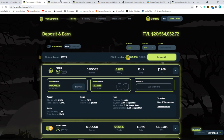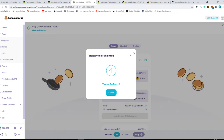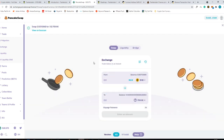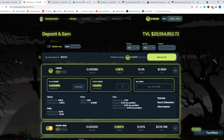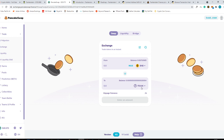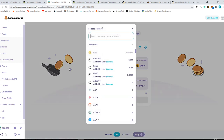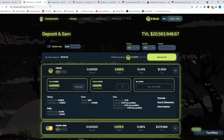So I think this one is pretty much a really good yield farming project inside Binance Smart Chain. So that's just the overall recap. Okay, just buy Frank in PancakeSwap. Just click the buy with BNB here. Then you will be redirected, wherein there is already a currency displayed right here, which you can just swap any token that you're holding into Frank, and then just start earning inside this platform.